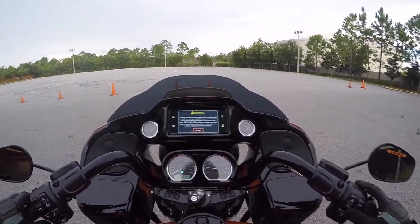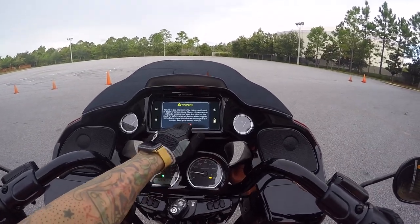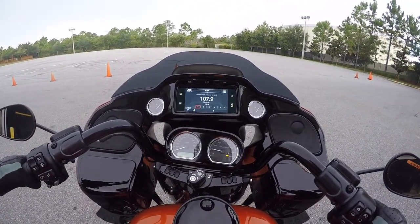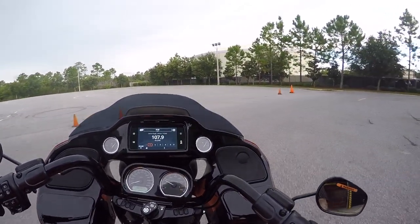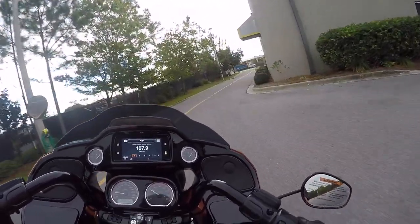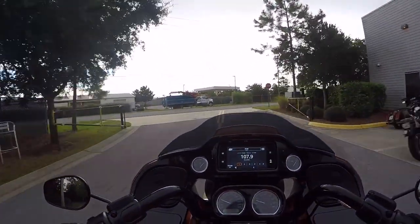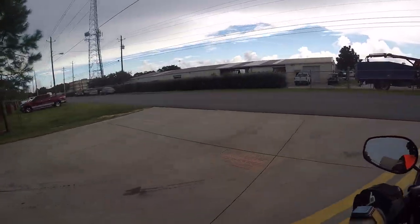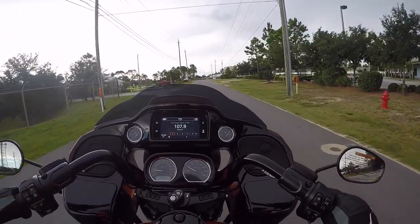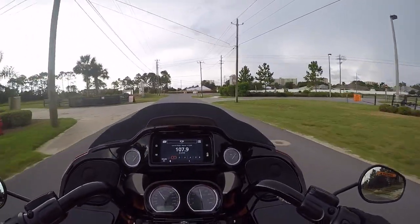So we got the Boom GTS, nice and vivid, vividly bright. I'll tell you what, for you guys out there that haven't got the chance to come in and ride one of these 114s, I definitely suggest you do so. The torque and power is nice.